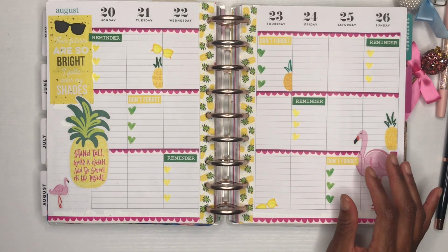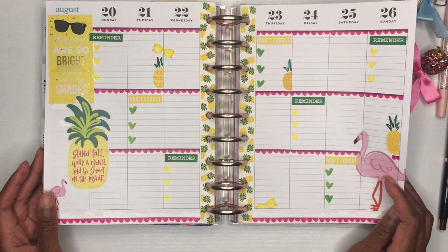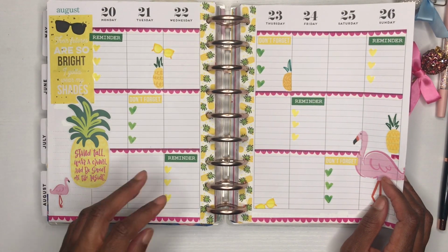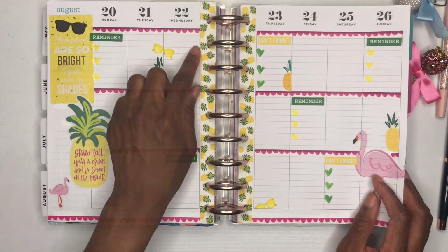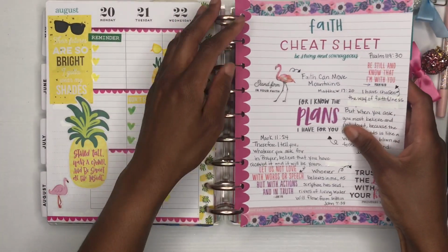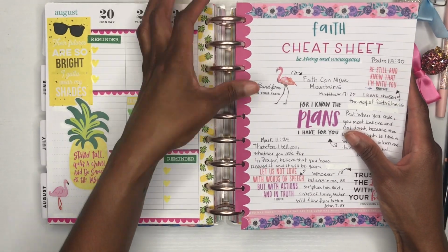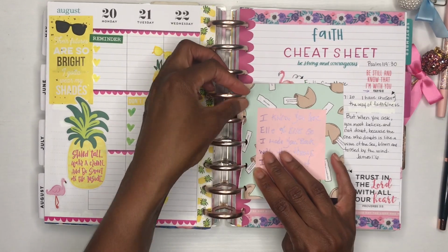And so, this is this week. It looks like I had no plans. Like, we ain't planning nothing. Like, we ain't doing nothing. But this spread is cute. I guess I was obsessed with the pineapple washi. So, we just used it. Now, look at all of this washi. But that spread is cute. I was here for the flamingos. I'm going to pop all of this back in.